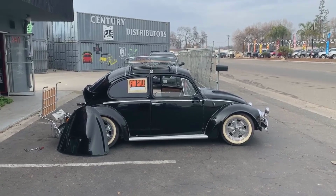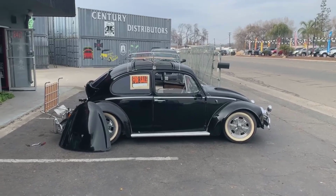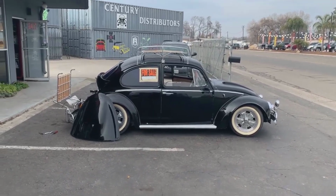And I walked over here and this guy's got this '65 bug for sale. He's going to tell you about it. He's working on it here. What's your name? It's Ronnie. Okay, Ronnie. And what's your phone number if anybody's interested?